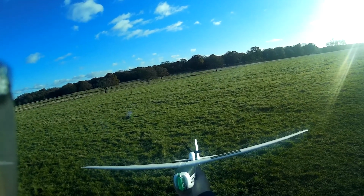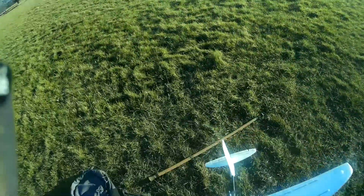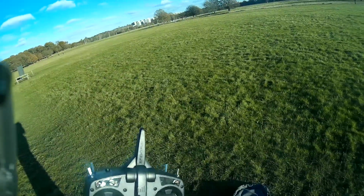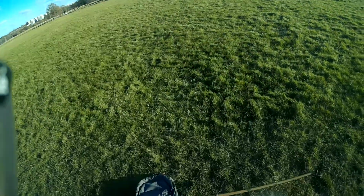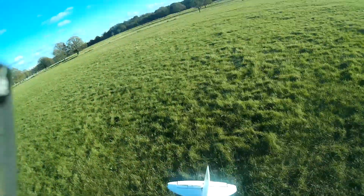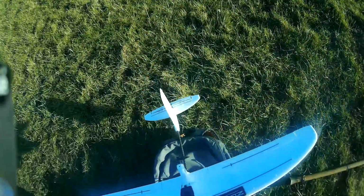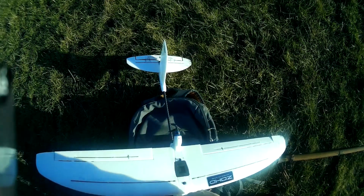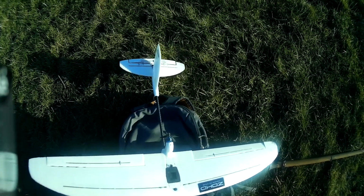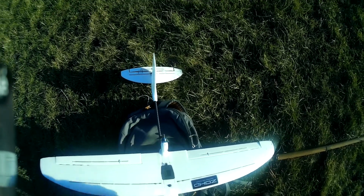I'll say that elevator is slightly out of kilter up on one side, but you know what? It was absolutely undetectable in that flight. My fingers are starting to get slightly frozen, just that wind. It's a northeast wind. I checked it out before I came out, but it certainly wasn't going to be anything as strong as it is up here.